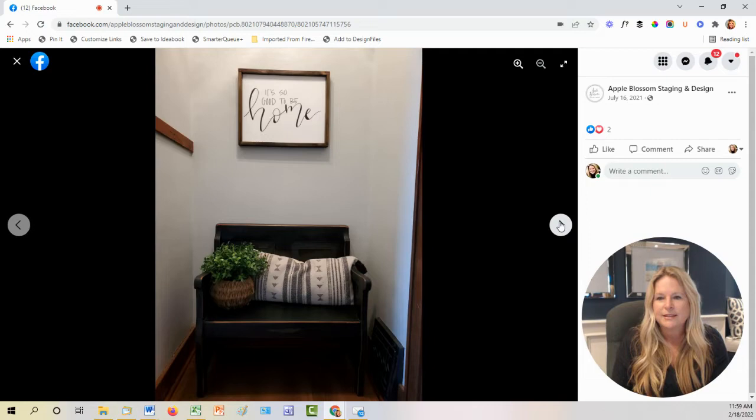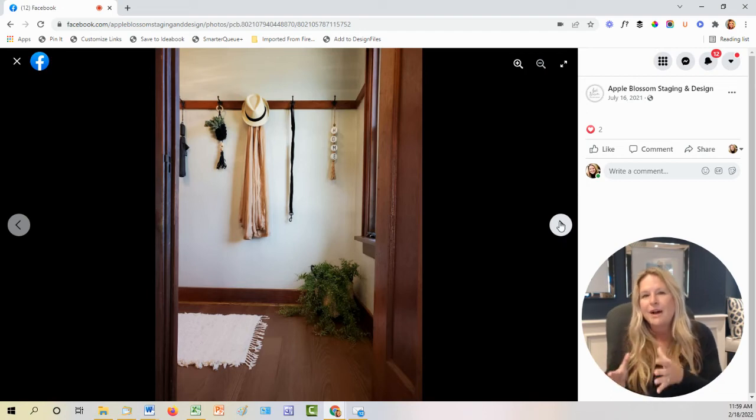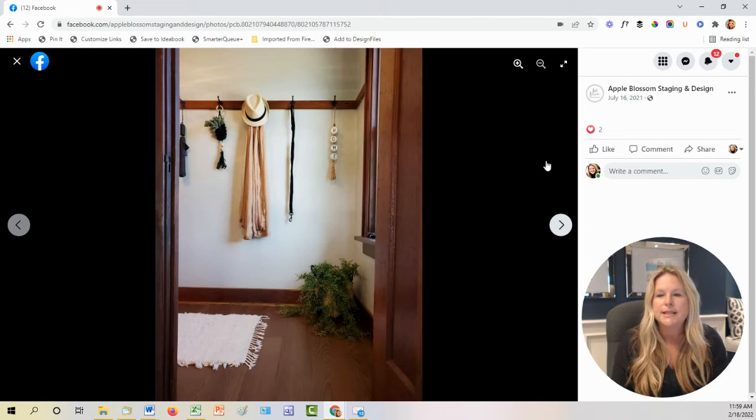Here she styled the little entryway. And this home has kind of its historical appeal. This is probably a great way to style a home like this. It's got the wood moldings. You can see it's got a little history to it.